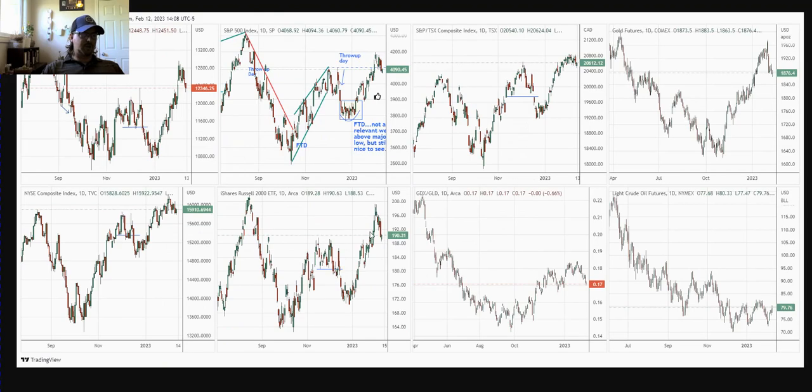In terms of how the indices are performing, overall, I like what I'm seeing. We're in short-term uptrends and starting to build into potentially some longer-term uptrends. So short-term uptrends are just this, where we're seeing higher swing highs, higher swing lows, basically throughout this year.